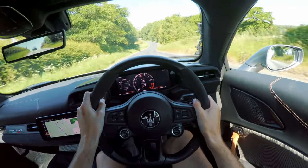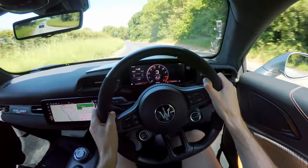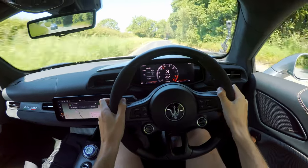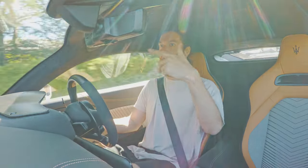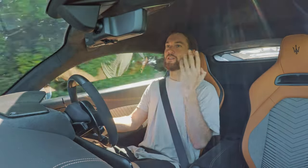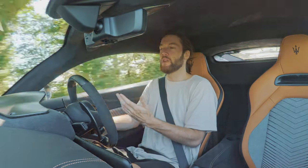My rear view mirror is a camera, which is quite unusual. I've never driven a car with a camera for a rear view mirror. I kind of catch myself looking through it because I'm trying to focus on what would be in a reflection, but it's not there. So I have to adjust my focus, but it's weird. I don't know, maybe you'd get used to it.